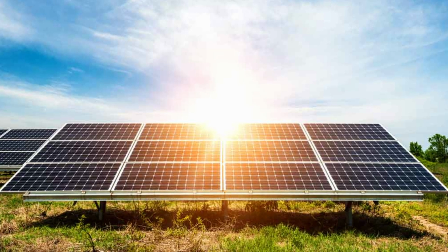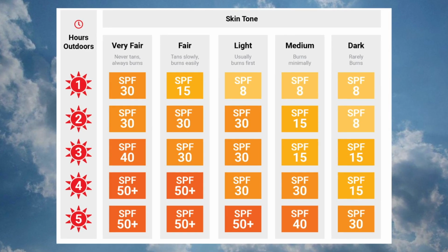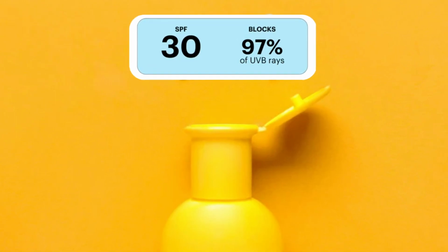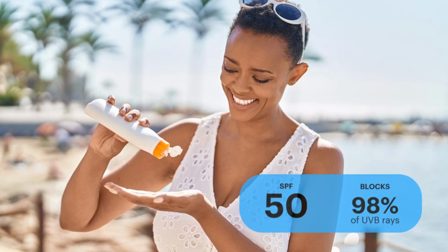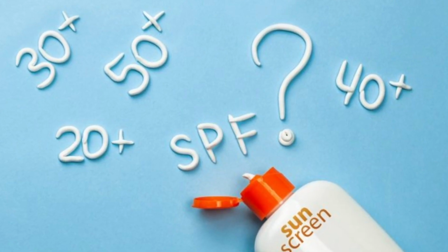Solar energy is impacted not just by the sun itself, but the time of day, the latitude, and your skin type. SPF 30 will block 98% of the UVB rays, and that is the minimum SPF you should be looking for. SPF 50 will block 98%. Higher SPFs are not necessarily that much more benefit.